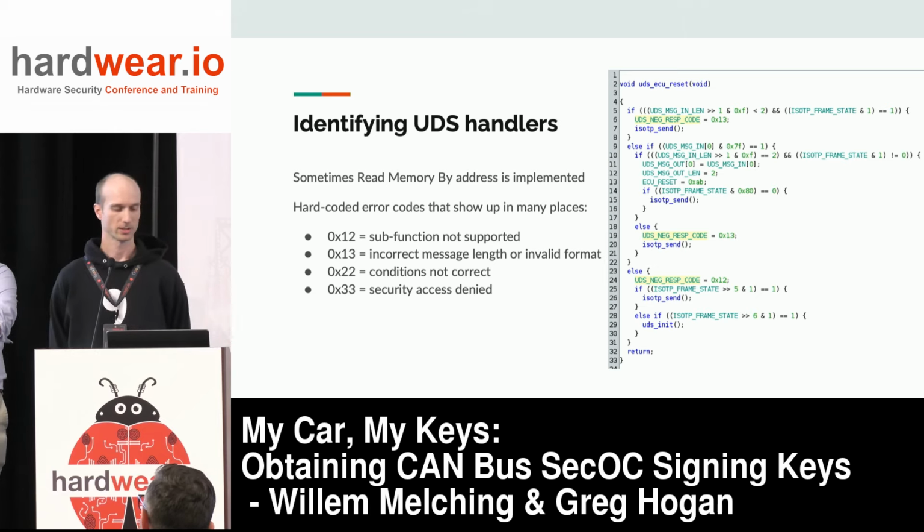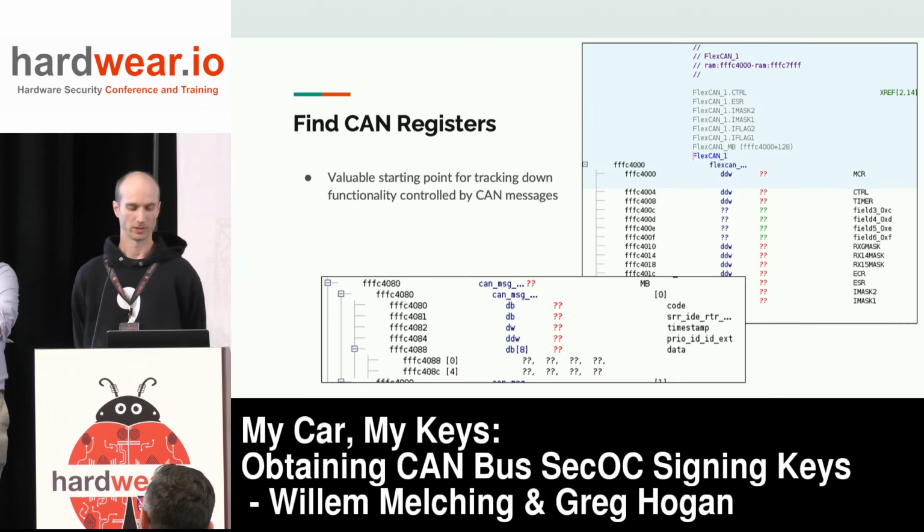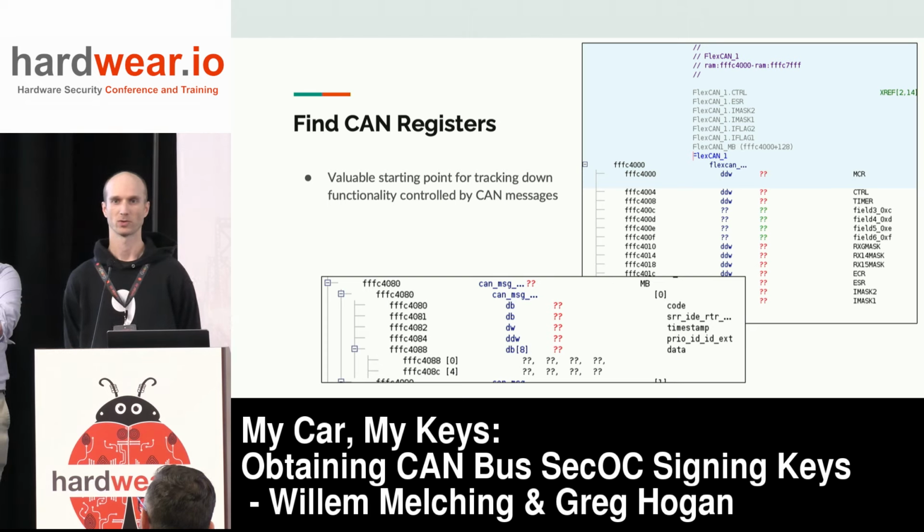UDS handlers are good to look for also. Same strategy to find them. And you want to check if there's read and write memory by address, just in case they left that open for you. Another good place to start is to look at the datasheet and find the CAN registers. You're almost always looking for information related to CAN messages, and a good place to start is where the data is extracted from the CAN registers.